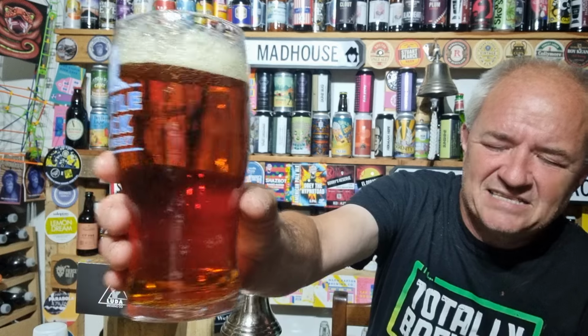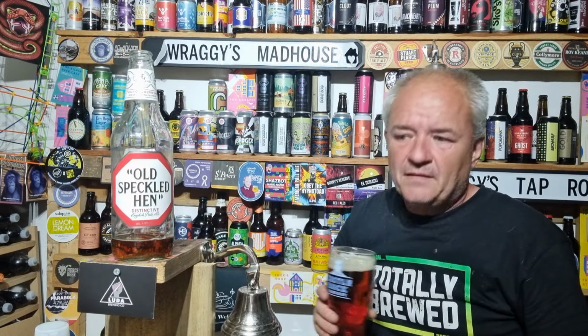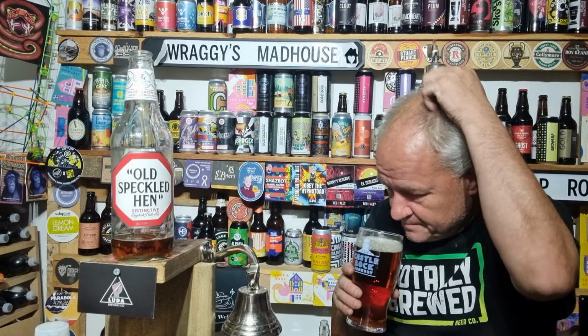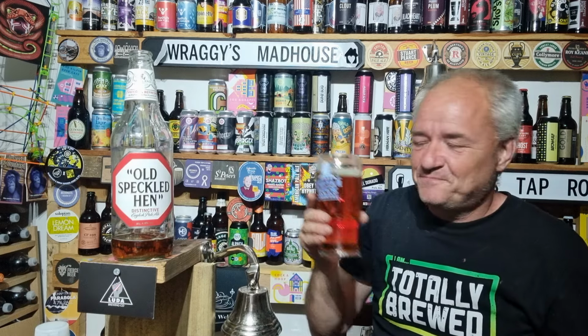You class that as an amber pour. Bit of a toffee nose on there. There was a bit of skunk aroma coming off initially on the pour as it came out of the bottle, but that's dissipated now. As is the head dissipating, the white head.